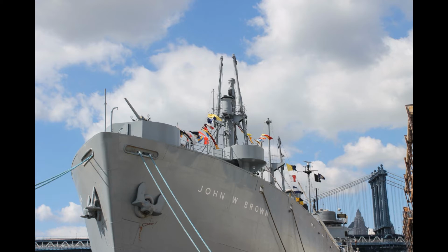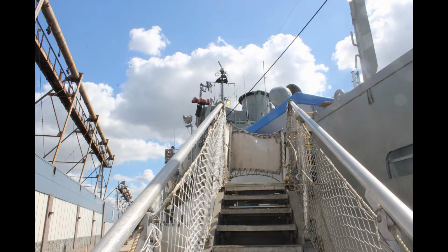What would be the configuration of the crew? What would be a full crew? The Coast Guard, who oversees the merchant fleet, required 44 merchant seamen on here between the deck department, engine department, and stewards department, and that remains the requirement today. We have to have 44 either licensed or documented seamen aboard the vessel to operate it.